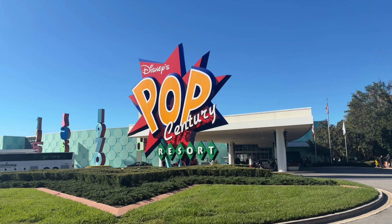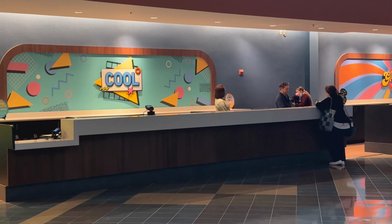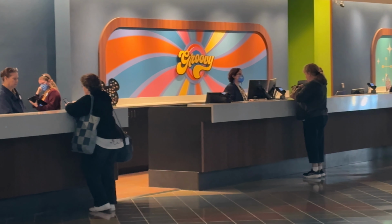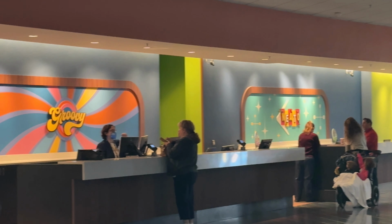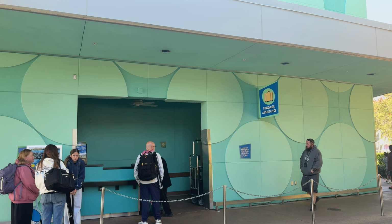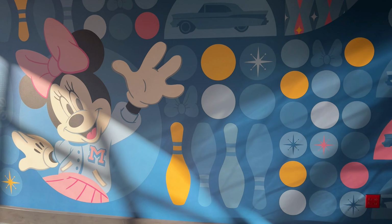Your first stop upon arrival at Disney's Pop Century Resort will be Classic Hall. Classic Hall houses the resort's check-in area and luggage assistance department. If you haven't utilized online check-in through My Disney Experience, you'll need to come here to check in. If your room isn't ready just yet, you can leave your bags with luggage assistance until your room is ready. All of this can be taken care of at Classic Hall.